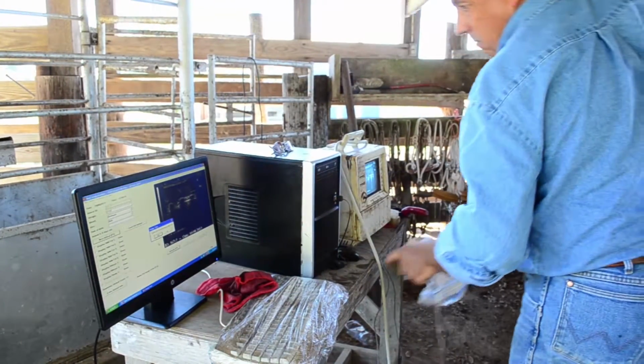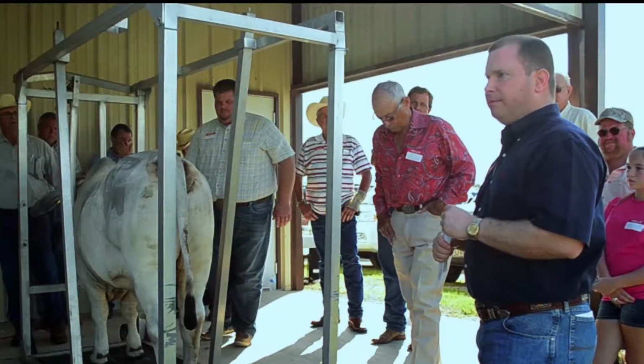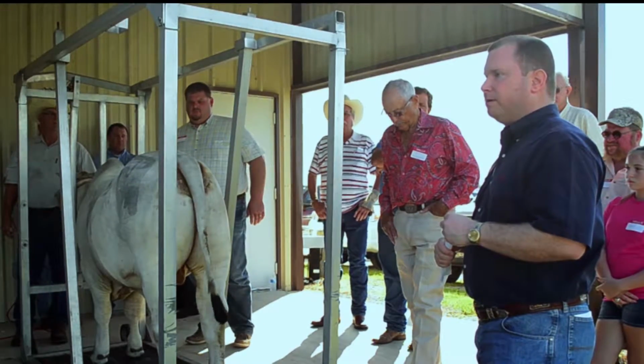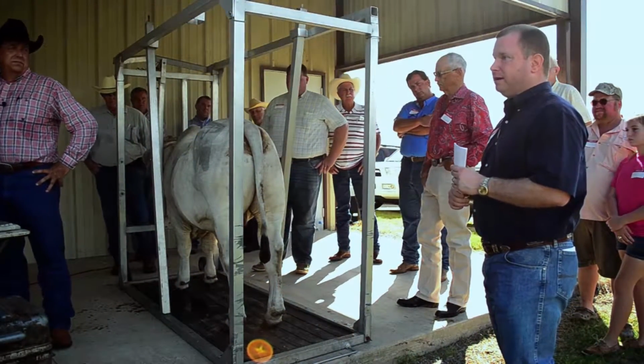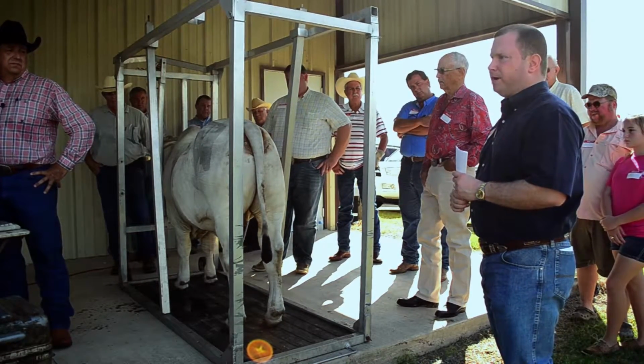of age. What we figured out from that is the best time to ultrasound Brahman and Brahman influenced cattle, our primary concern being the Brahman breed, was from 12 to 16 months of age. So anything before that we really can't accept and incorporate into EPDs. Likewise, anything after that is really outside the parameter.